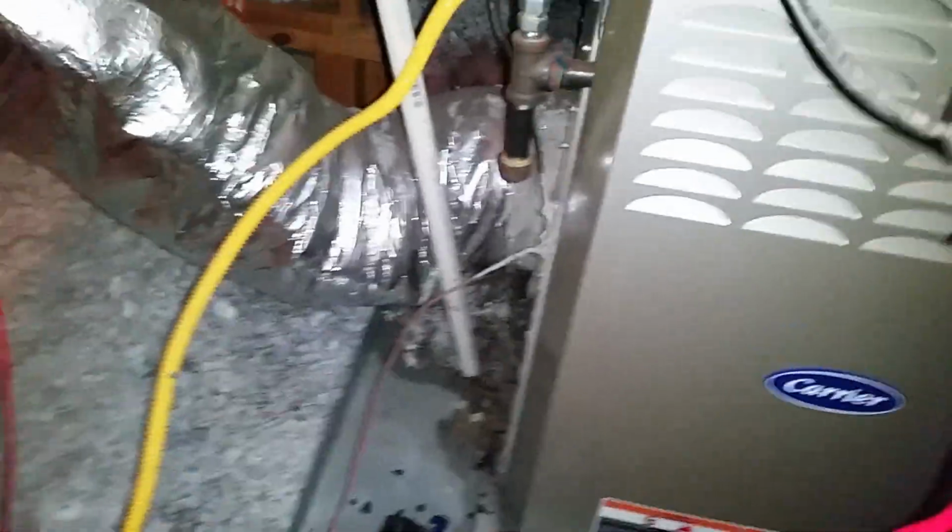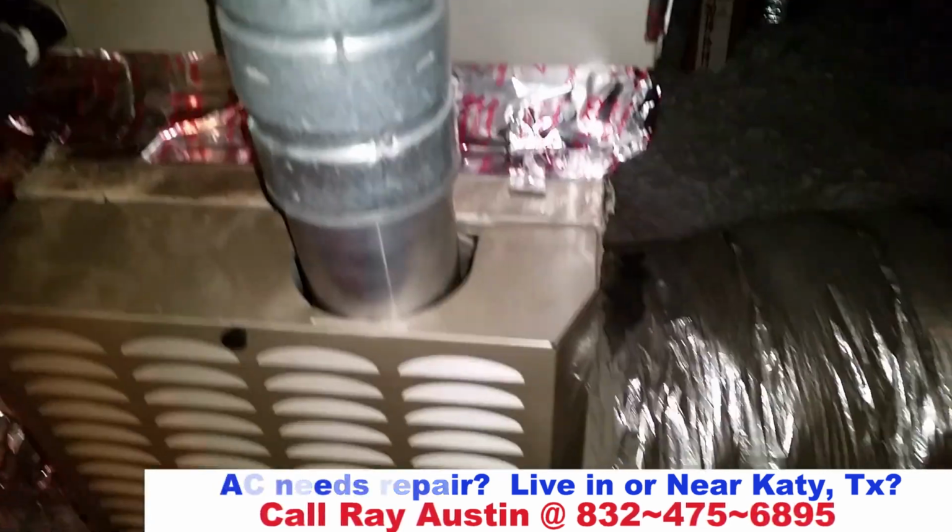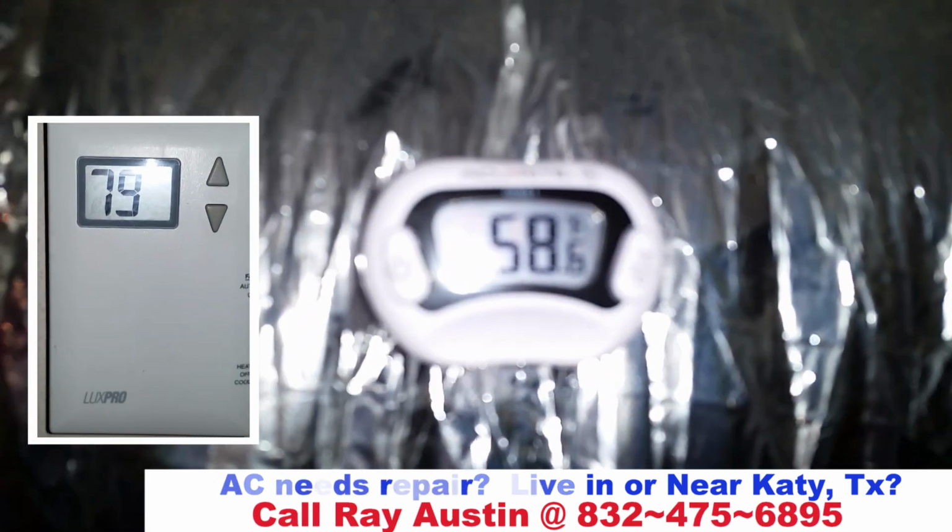Here I'm just showing that there was water in that pan, and that was due to the frozen coil. So here I've got the flue pipe hooked back up, and by this point I had a temperature drop of 21 degrees.